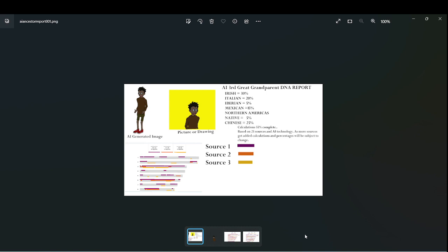ancestor. For instance, in this example, I created a third great grandparent. Okay, and what I did was, I used 23andMe's DNA browser to give an example, where you can compare your common cousins and aunts and uncles and all that stuff. You can compare yourself to DNA relatives and show where you're kin to so and so, and so on and so forth.